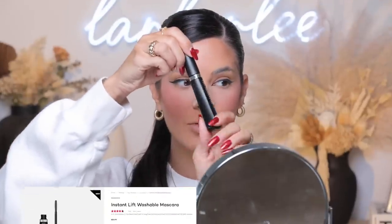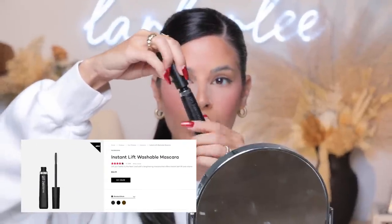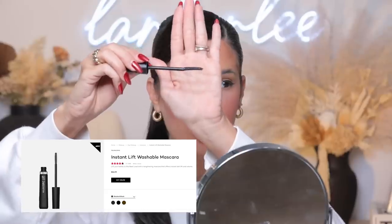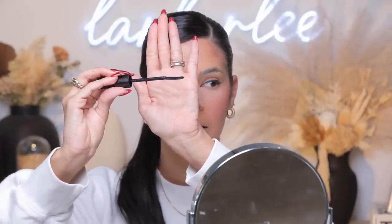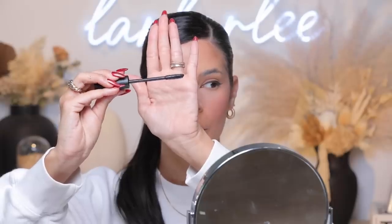Alrighty guys, here goes with the Telescopic Lift from L'Oreal. I thought this had two wands from the packaging, but it has this flat end and then it has this more narrow end. So you kind of get a two-sided wand, which I think would be a great wand. Oh, wow.